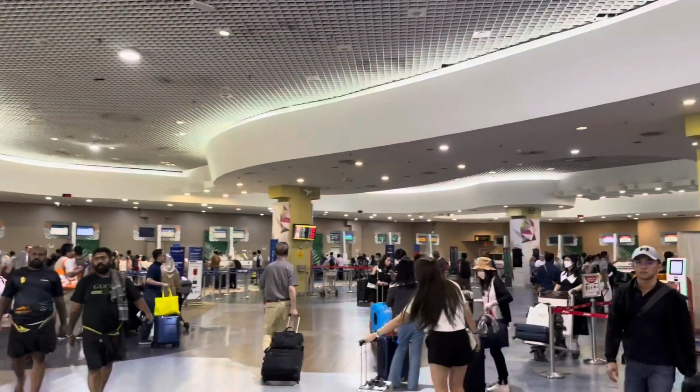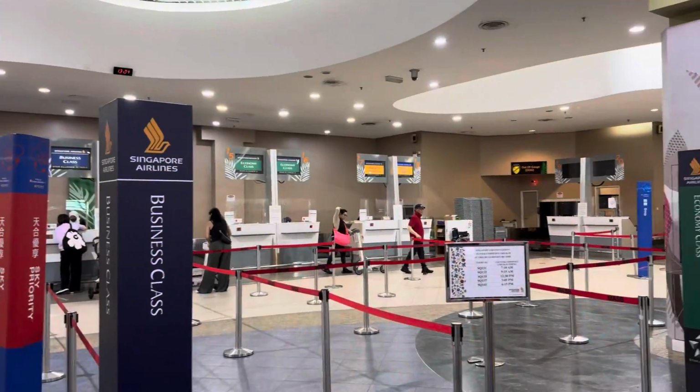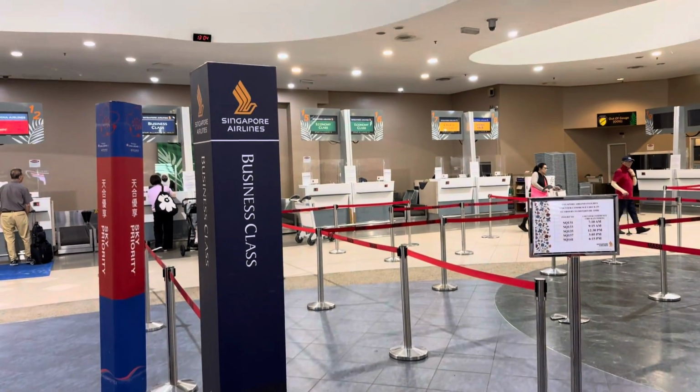Singapore Airlines 737-800 business class product from Penang to Singapore. So let's just get right into it. Here we are at the Penang airport and we will be checking in at the business class area for Singapore Airlines.